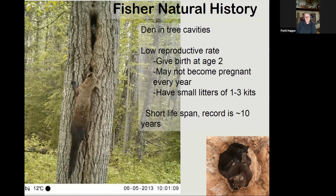You know, they don't live very long. Usually about 10 years is the record in the wild. They don't give birth very frequently, so they are vulnerable in their life history. They don't reproduce very quickly. Next slide, please.